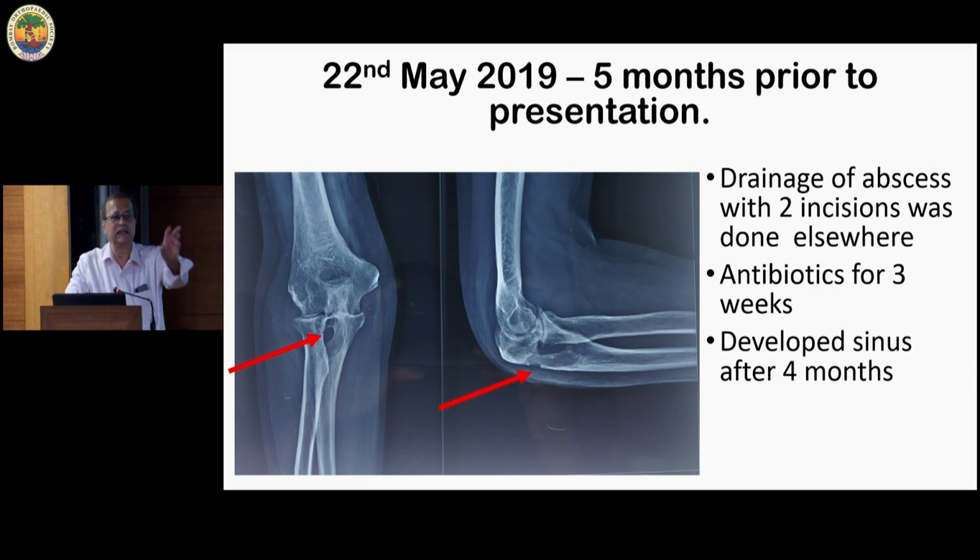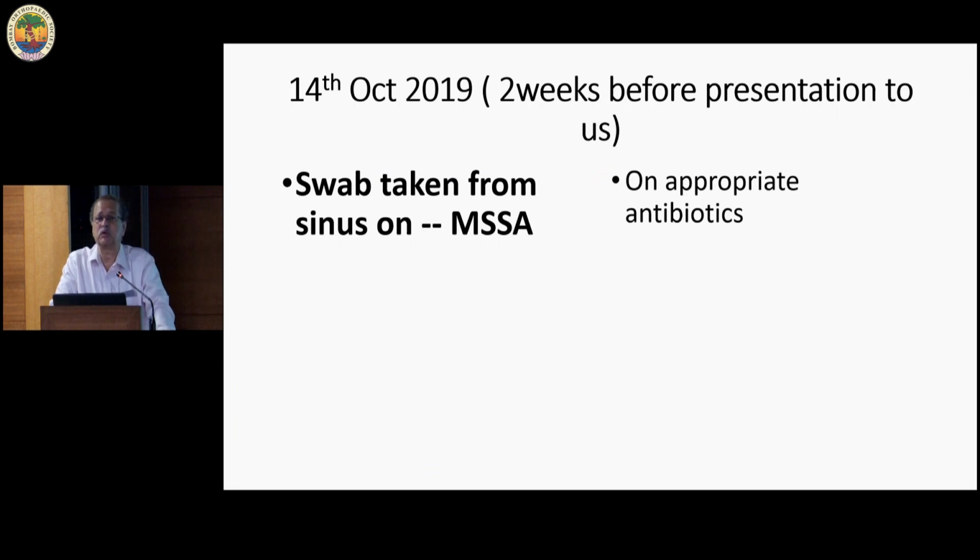There is a large lytic area in the olecranon. A general surgeon did I&D for abscess. He was given antibiotics for 3 weeks, and after that, he was a little better for some time, and then he developed a sinus. So 1 month before he approached us, there was a sinus. 2 weeks before he came to us, the swab was taken, which was MSSA, and he was on appropriate antibiotics.